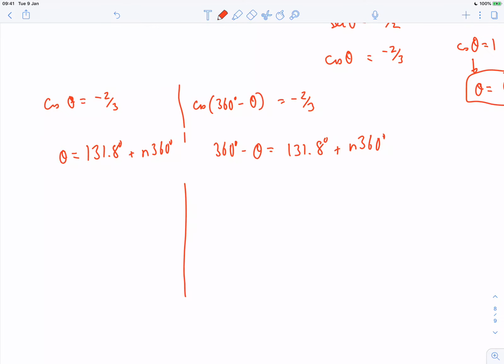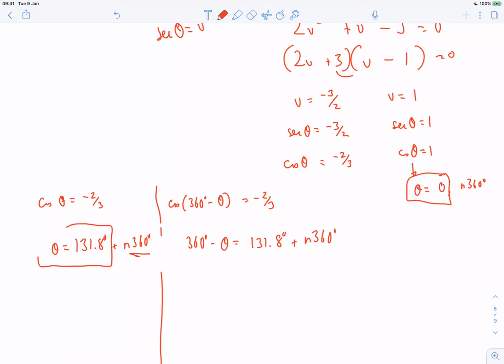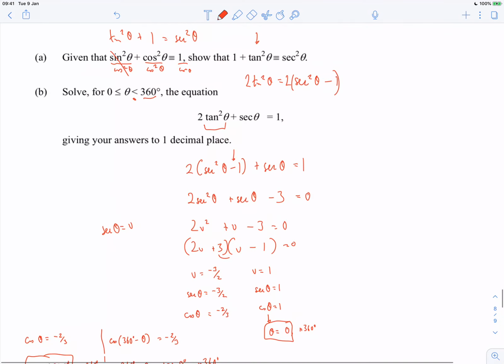Fine. So because it's between 0 and 360, I can't add any more here. So 131.8 is the only solution from that branch. And over here, if I do this, then theta is going to be 228.2 degrees plus different integer multiples of 360. And again, I can't add any more to that because that will clearly be outside of 0 to 360. So I've got three solutions there, 0, 131.8 and 228.2 degrees. Cool.